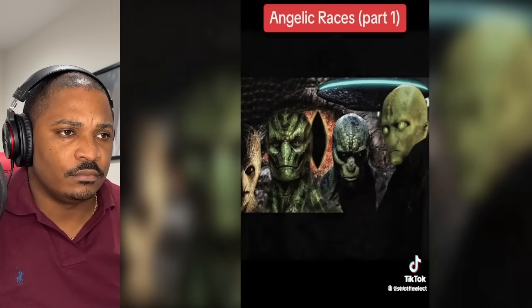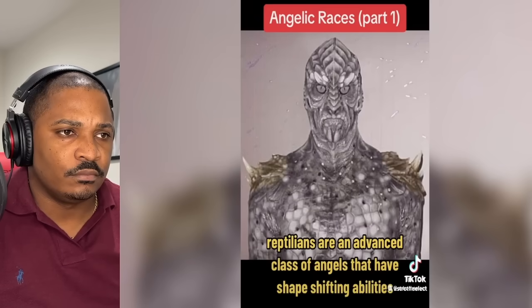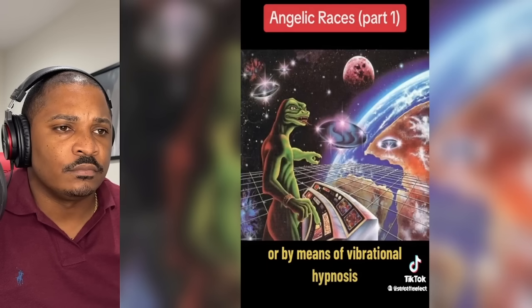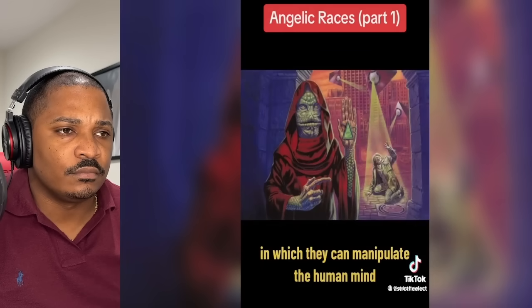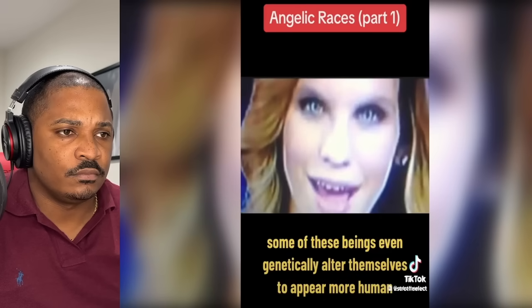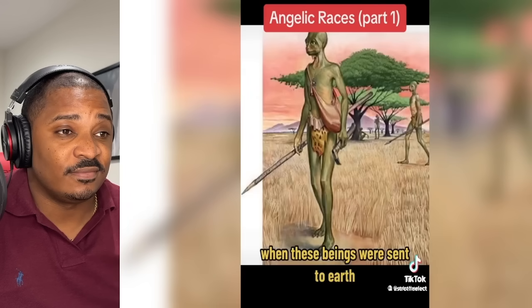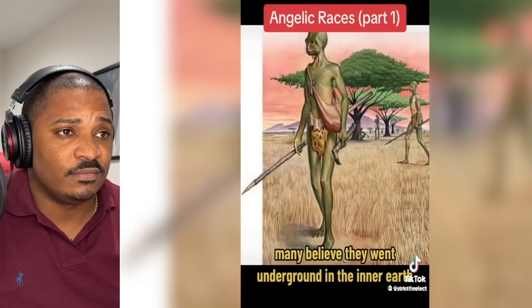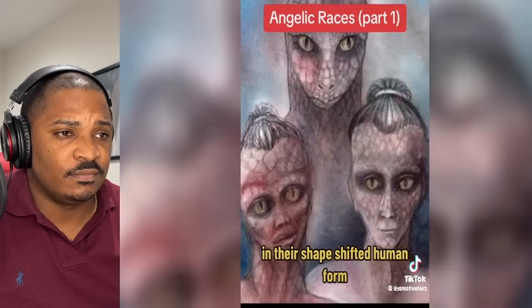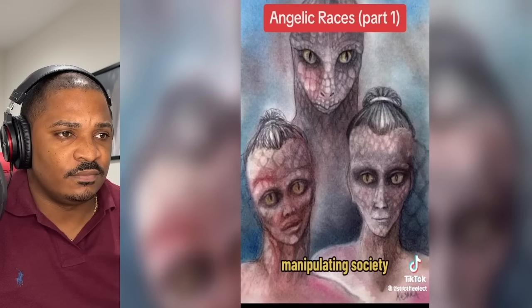Reptilians are an advanced class of angels that have shape-shifting abilities which they accomplish through either holographic technology or by means of vibrational hypnosis, in which they can manipulate the human mind to see them as a human being outwardly. Some of these beings even genetically alter themselves to appear more human. When these beings were sent to Earth, many believe they went underground in the inner Earth, while others believe that they are among us now in their shape-shifted human form, manipulating society.